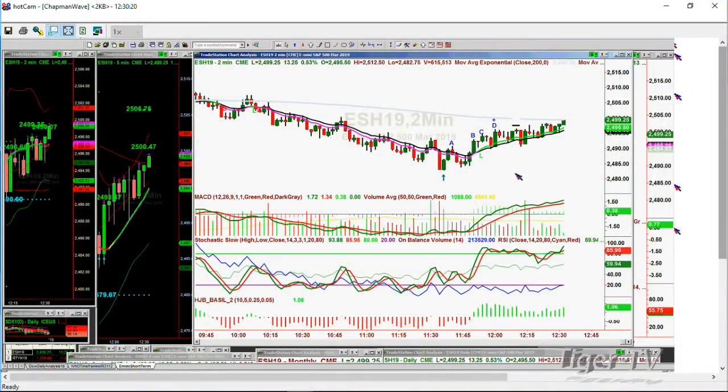Folks, so now let me just go through this again. Look at the way this is hitting the 200-period moving average in the 2-minute E-mini.